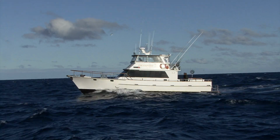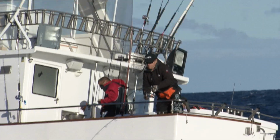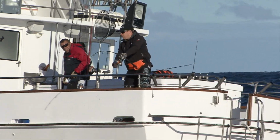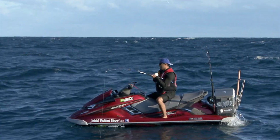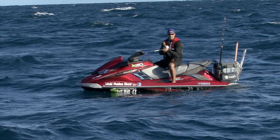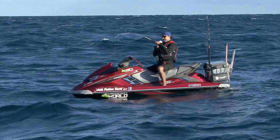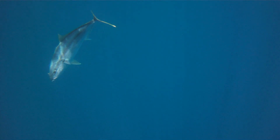Not long after we arrived, the sister ship showed up and immediately hooked up on a fish. Things were looking promising. Hooked up on the jig right next to another boat, next to Enchanter. They've got one on, there's some nice sign on the sounder. We're onto one. It's the way to start the morning.